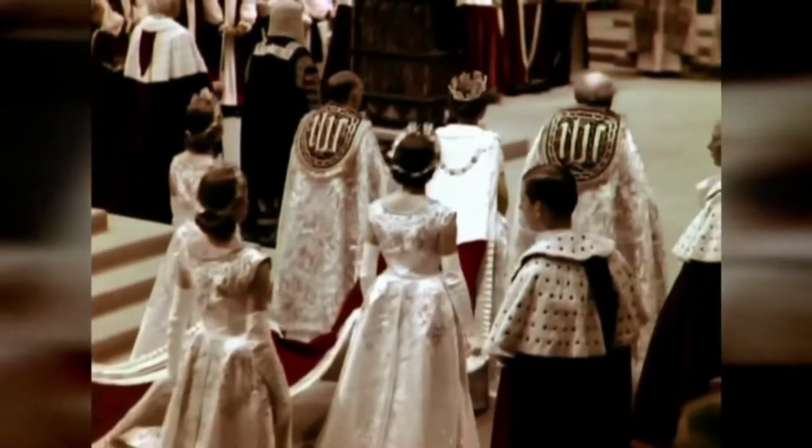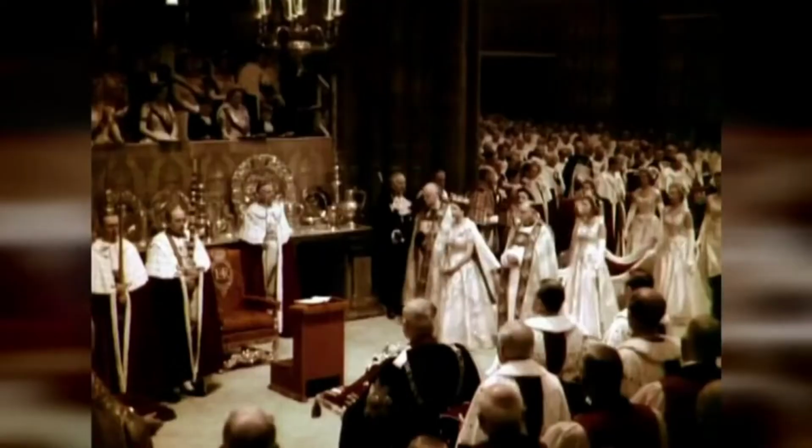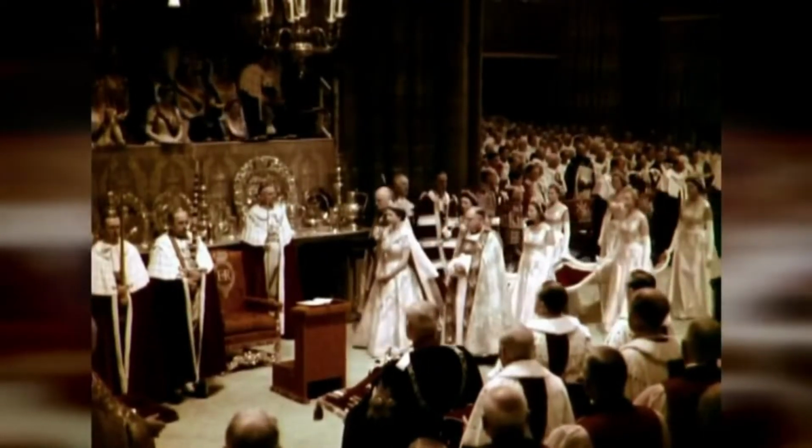Queen moves past them on her way to the chair of estate, which she is to occupy for the early part of the ceremony.